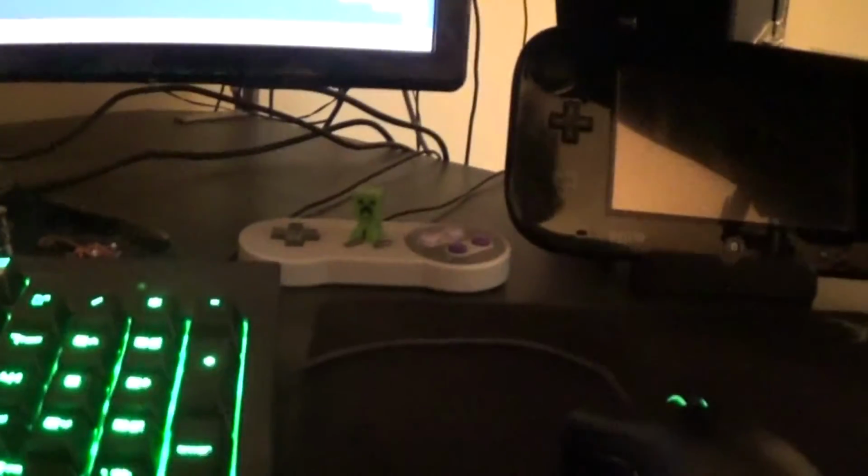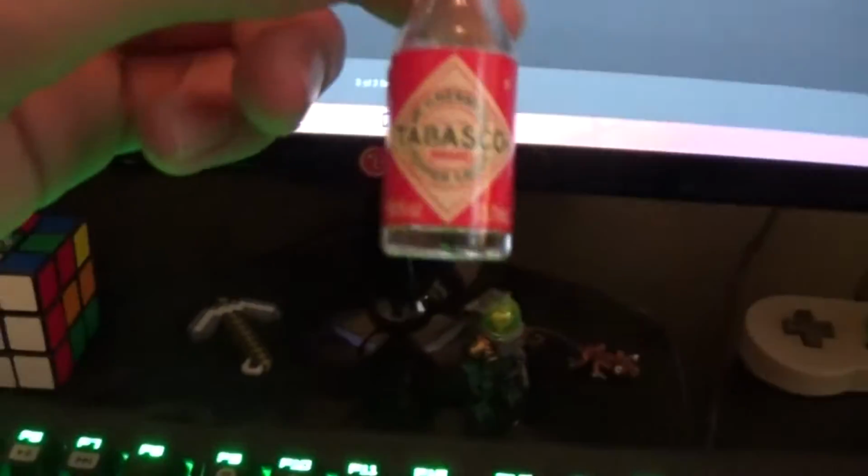I move the mic out of the way. My gamepad's down there, easily accessible. We got some random little minifigures, skeleton, pickaxe, little tiny Tabasco sauce for some reason. I used to drink this as a dare in streams sometimes. I'd say in the stream, okay guys, if I don't do this time, I'm gonna drink some of that.